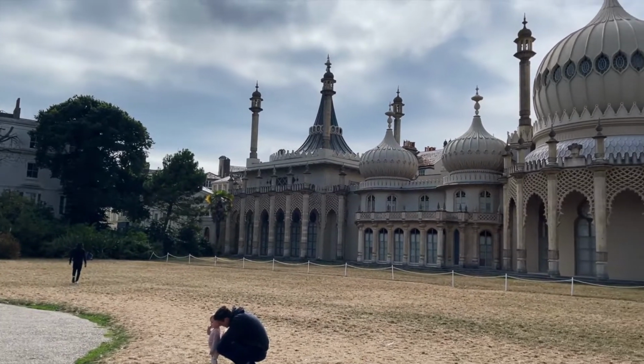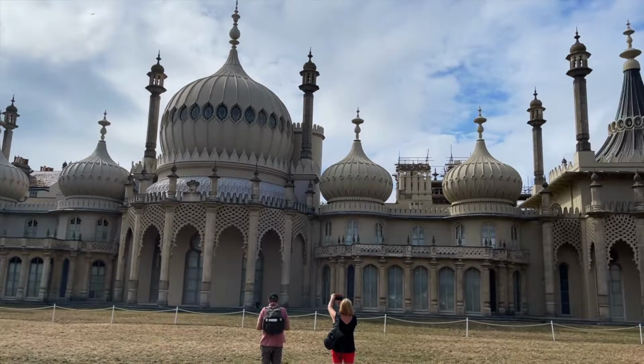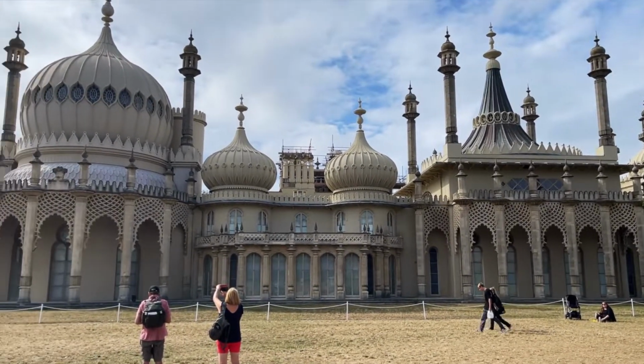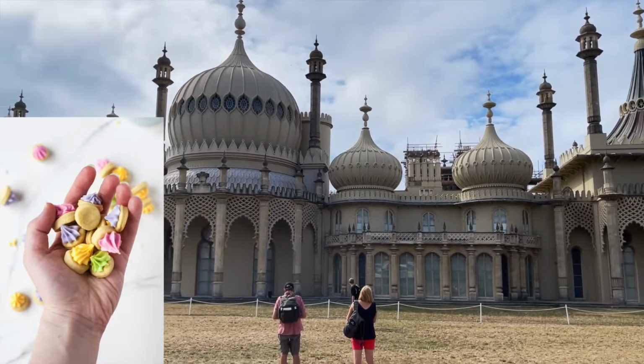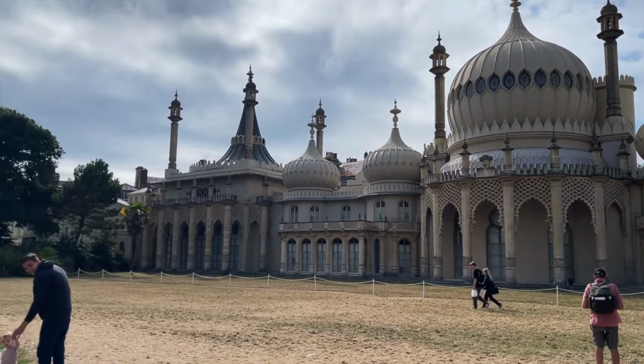Right then, we are back here. I was here earlier, so you might have seen a little clip. But again, I wasn't vlogging because we were with Rich. But this is the King's Palace, and apparently it was inspired by his trips to India. And I was saying these remind me of ice gems. I'll put a little picture of what ice gems are on screen if you're not from England. But it's a very beautiful building.